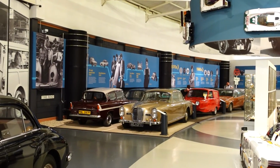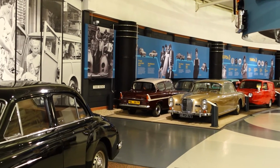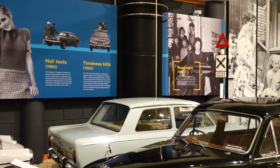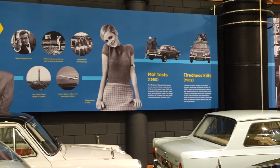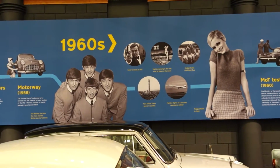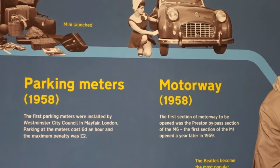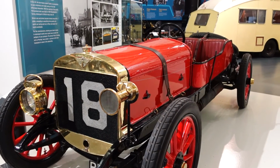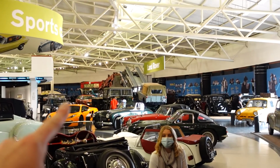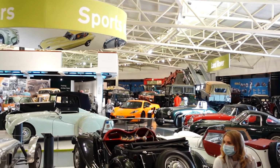So around the outside of the main exhibition space they've got this time road. So it's British cars through the decades in chronological order. And they also have all the information about what happened in those decades. You can see here the 60s, Sean Connery's James Bond, Neil Armstrong's the first man on the moon, and England win the World Cup. Again, it just gives it some context to the cars and their designs. But it goes all the way back to the 50s, 40s, 1930s, all the way to 1910, and I think the 1890s over in the far corner.